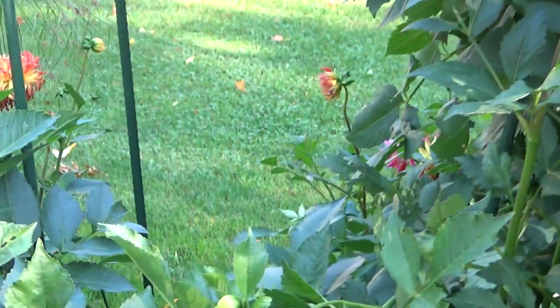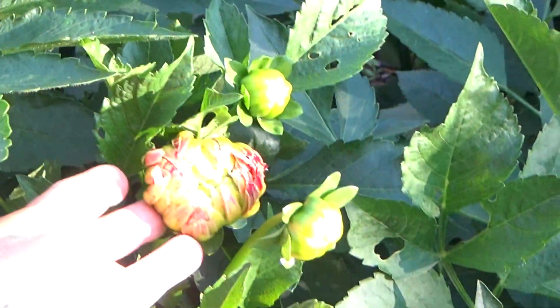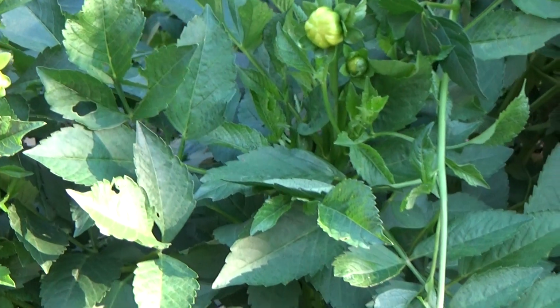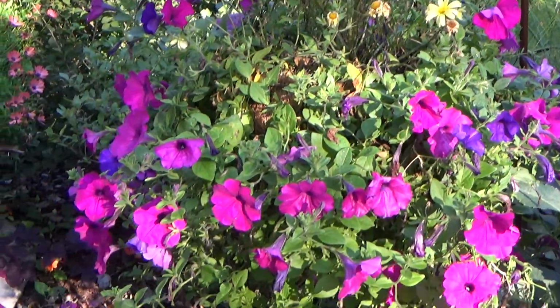This one's finally starting to bloom over here. This has taken a long time, so I don't know what color this one's going to be. I can't wait. Another pot over here with the wave petunias.